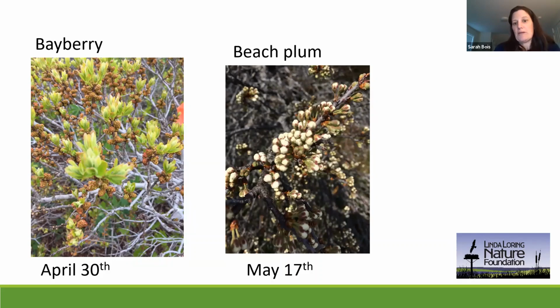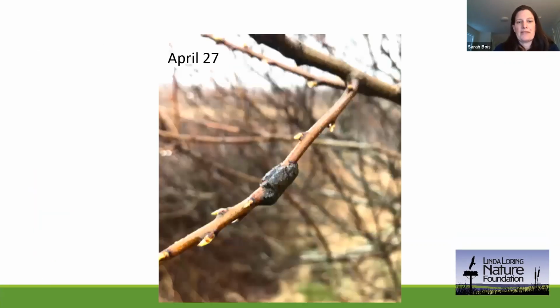Beach plum is unique because it flowers before it leaves out. So at this point, you can see these flower buds are about to pop open. And then my favorite, the eastern tent caterpillar. This is what the eggs look like right now. They were laid last July, and they are hard and black.